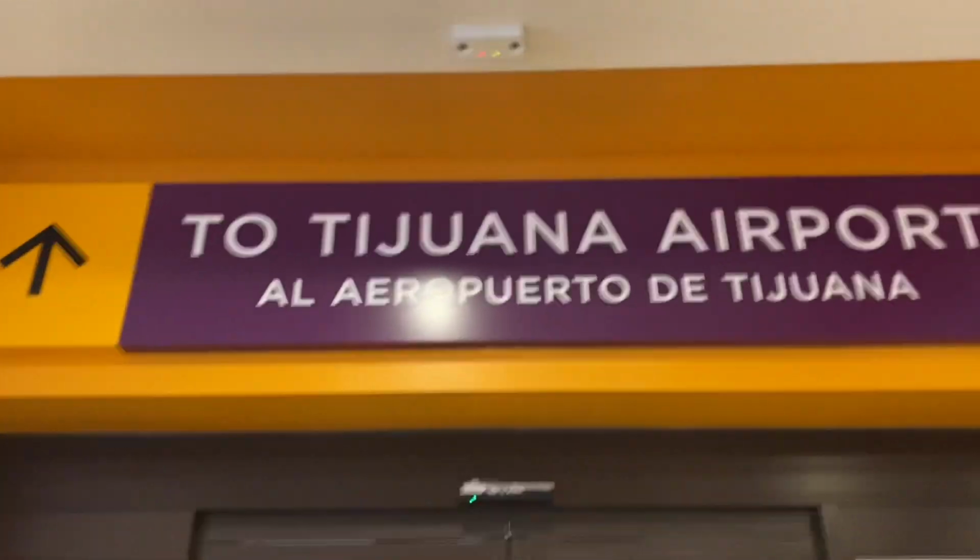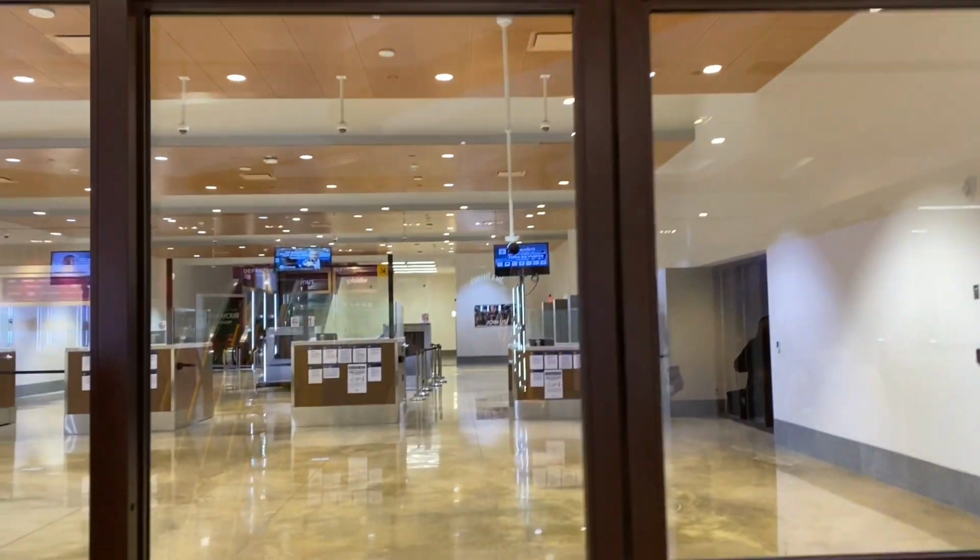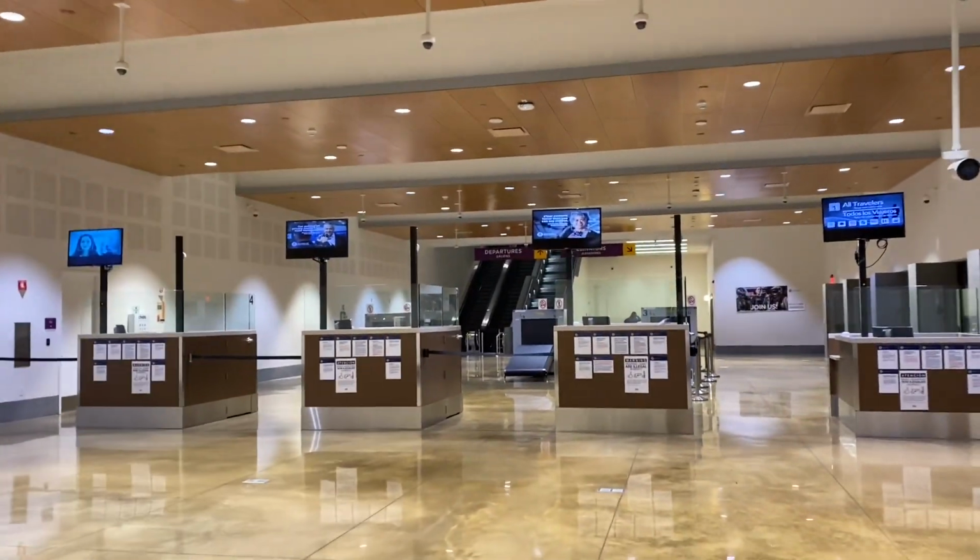But then here we go straight to Tijuana airport, and it's pretty straightforward from here.